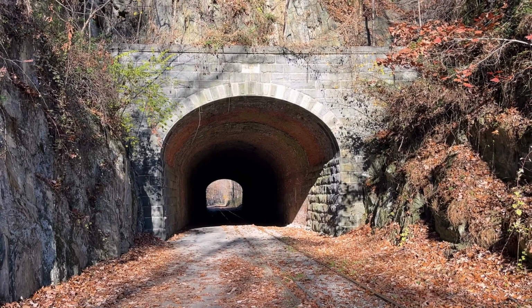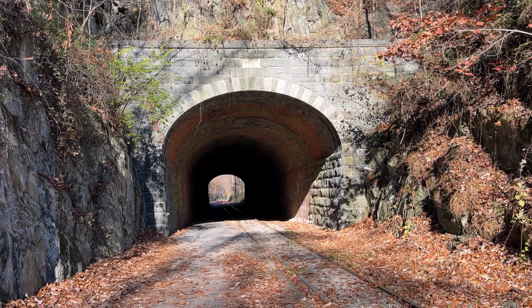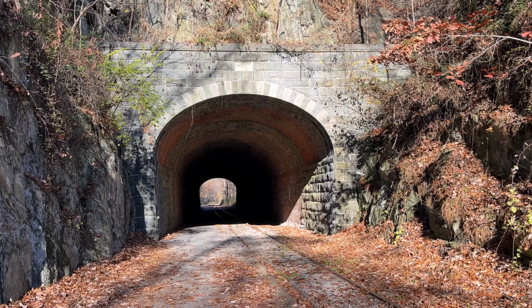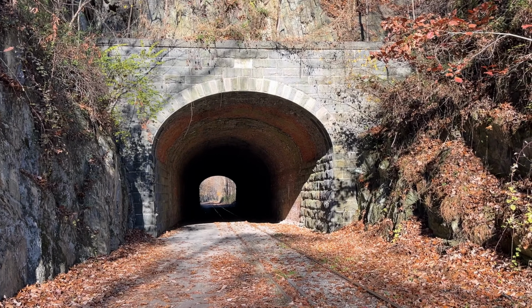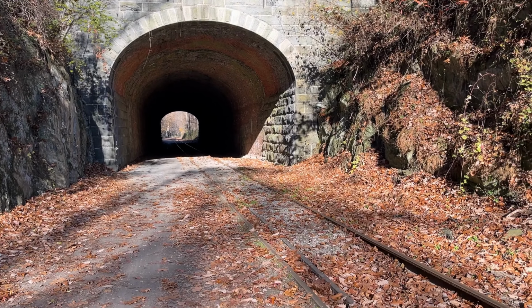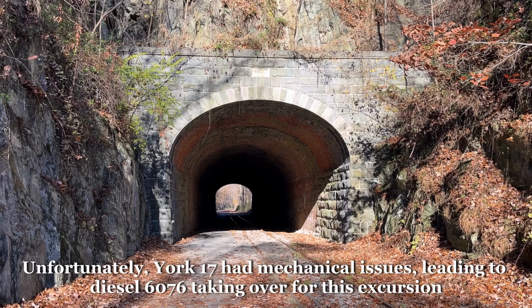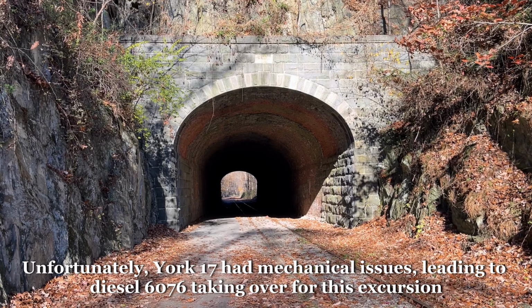What you're looking at here is the south portal of the Howard Tunnel, which is the second oldest active railroad tunnel in the United States and is the oldest active passenger railroad tunnel in the United States. It's located here along the Heritage Rail Trail in York County, Pennsylvania, and these tracks here belong to the Northern Central Railroad. I'm currently here waiting for York number 17 to come up with a Howard Tunnel excursion. So that'll be super cool to see an actual steam engine traveling through this very historic tunnel.